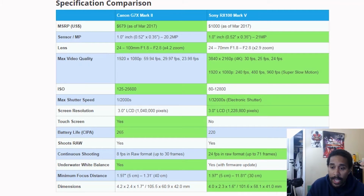The ISO on the Canon is 125 to 25600, while the Sony RX100 is 80 to 12800. On the max shutter speed, the RX100 is killing it by a lot. The screen resolution is about the same, a 3-inch LCD, but you get more pixels with the Sony. The only difference between the two is that the Canon has a touchscreen and the Sony doesn't. I actually like the touchscreen feature on my T5i because it helps me out a little better. The battery life also lasts longer on one, not by a lot, but it's still more. I can also shoot in RAW if I wanted to.